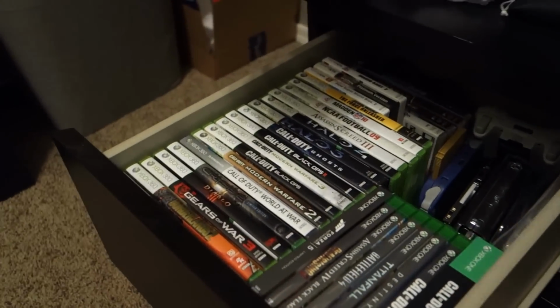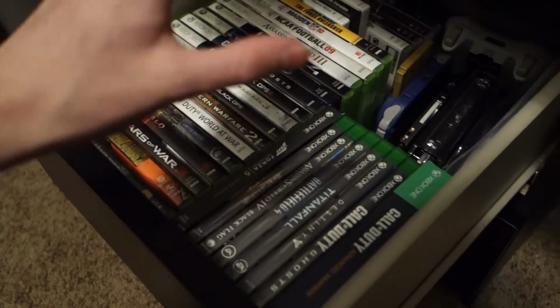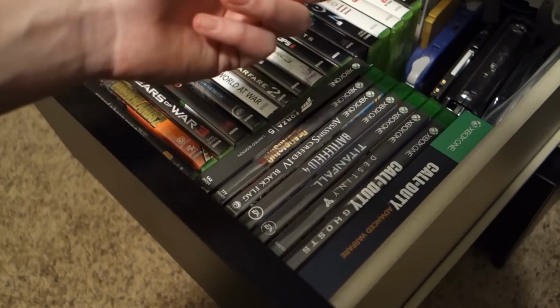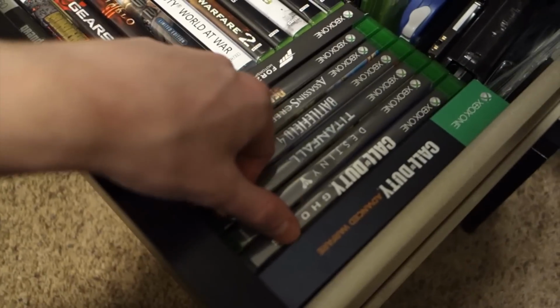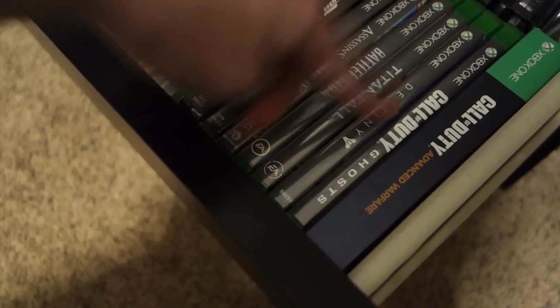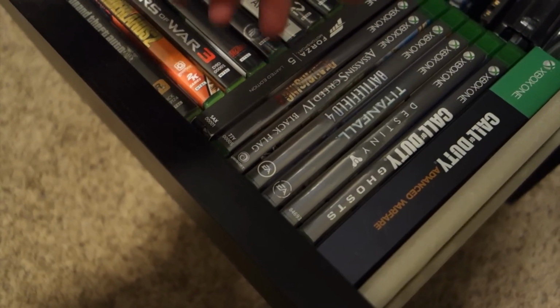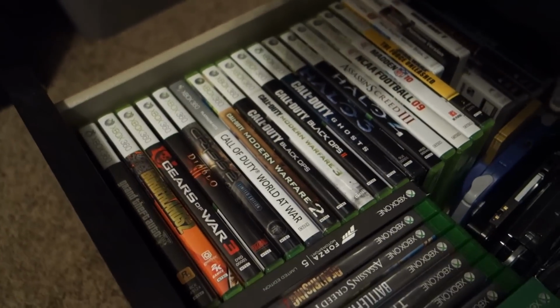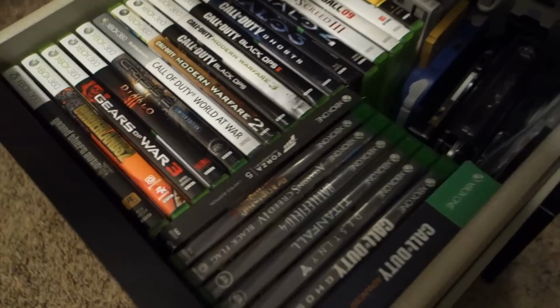That's all that stuff. In here we've got all my games. So if they're not on the Steam library, they're in here. Just got Advanced Warfare, Call of Duty. I can't even see it. What is that, Ghost? Can't even see it. It's like see-through, like a ghost. That was a bad joke. Destiny, Titanfall, Battlefield 4. You guys can read them. And then the Xbox 360, man, that was a super bad ghost joke.